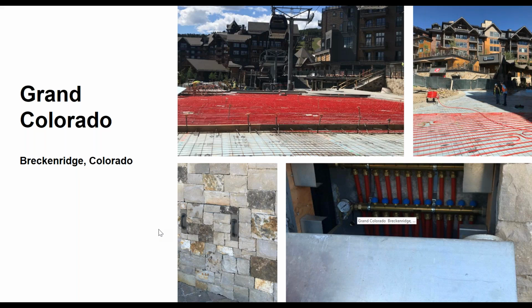Yeah, so back to the idea of where we are going to locate these manifolds and how we want it to look. A lot of times the architect gets involved in these questions because they're concerned about their aesthetic and their design, and they don't necessarily want just a metallic-looking box, a utility-type looking box, installed on the exterior of their building. You can see it's a beautifully designed building, right at the foot of the ski resort. So they're very concerned about the aesthetic.